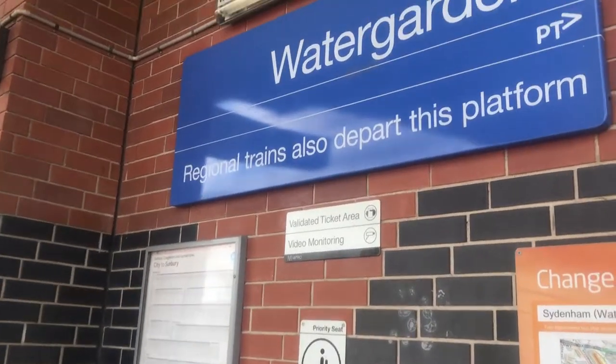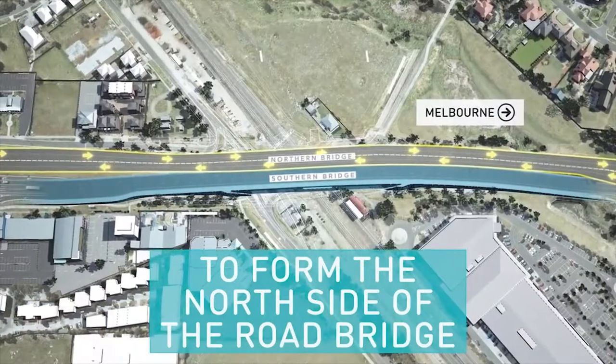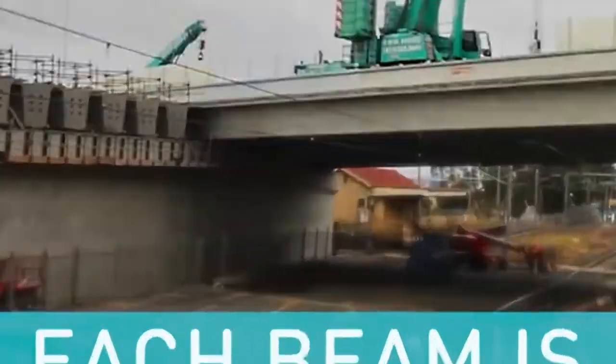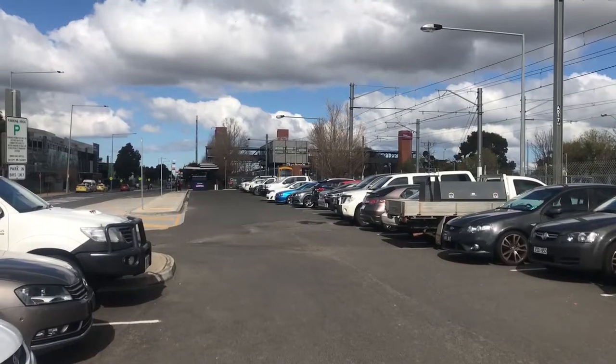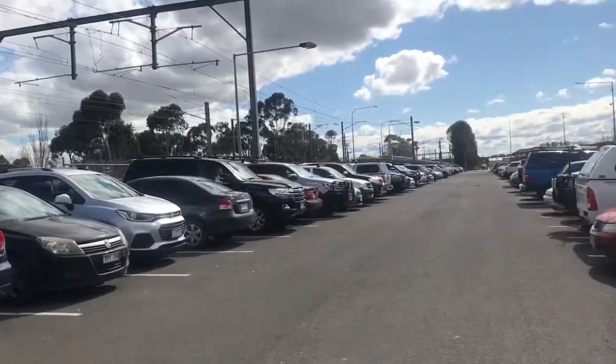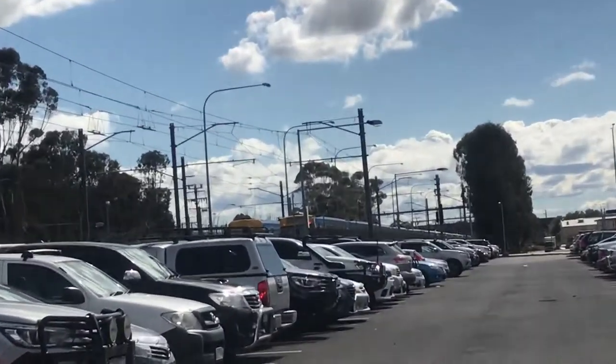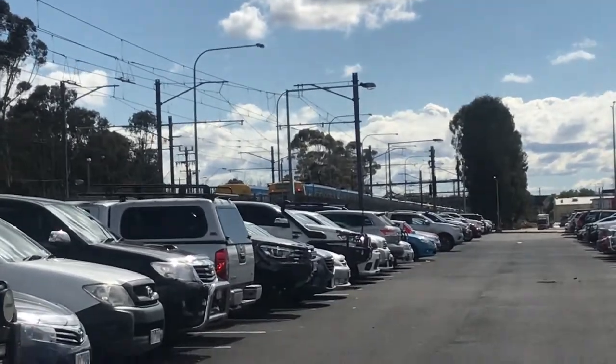Hello, I'm at Waterguns. So why am I at Waterguns? There's a bridge. And underneath the bridge is something special. That's the station from the distance. And over here is the stabling yard. That's where they store the trains.